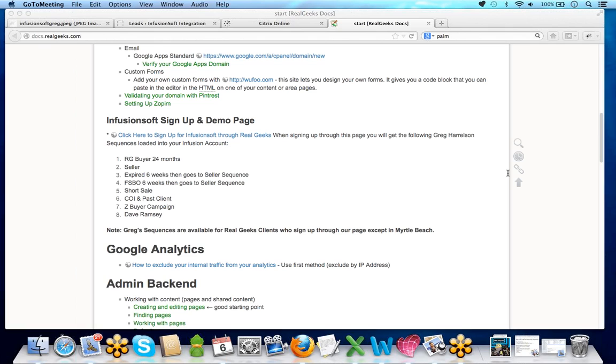You got a 24-month buyer thing. I think it's a 2-year seller. I'm not sure exactly. It's an expired 6-week. Then it goes into the seller. FSBO 6-week goes into the seller. It's a short sell sequence, center of influence, and past client. And it even included Z buyer campaign and Dave Ramsey. I don't know what those are, but yeah, there's one more on here that's real quick.